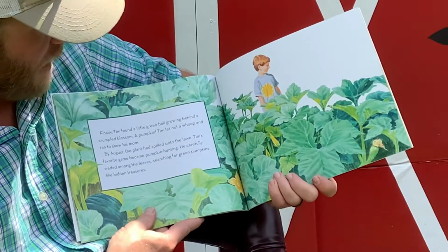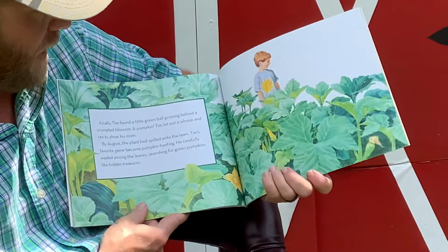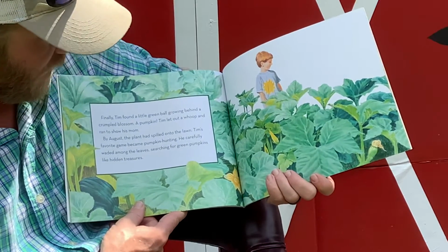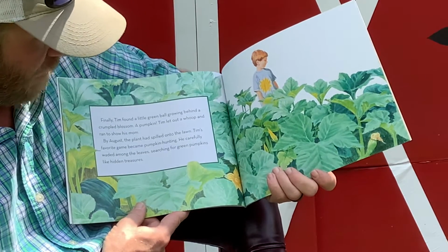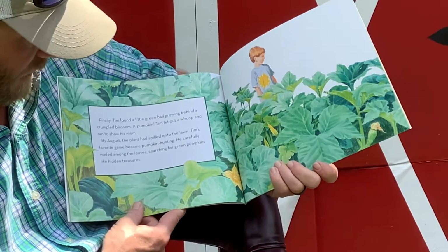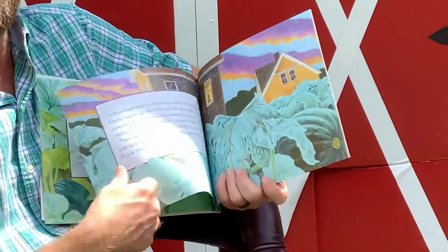Finally, Tim found a little green ball growing behind a crumbled blossom. A pumpkin! Tim let out a whoop and ran to show his mom. By August, the plant had spilled on into the lawn. Tim's favorite game became pumpkin hunting. He carefully waded among the leaves, searching for green pumpkins like hidden treasures. Who knew that searching for pumpkins could be like finding gold or something?